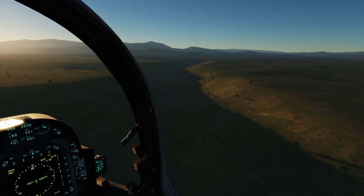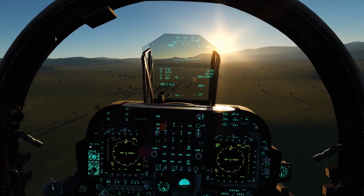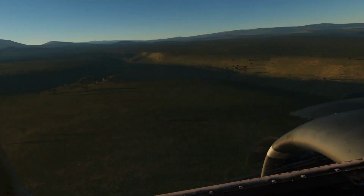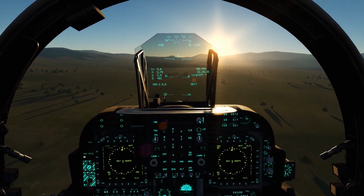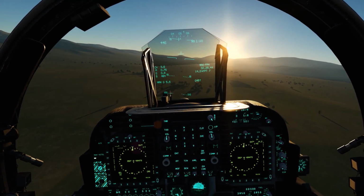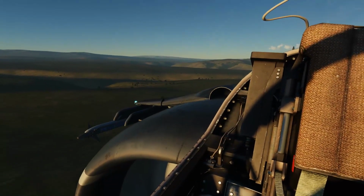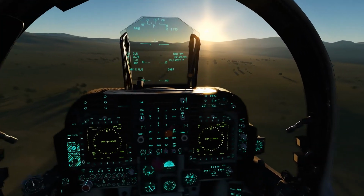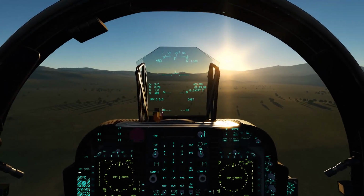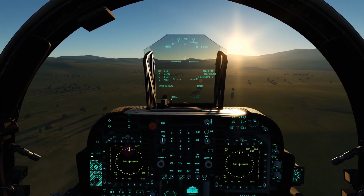Looks like we got a real deep river gorge there with a real flat plateau, which is kind of cool. Thinking that we didn't really need our external tanks, we probably could have made this flight with just our internal fuel, but that's okay, you live and you learn.